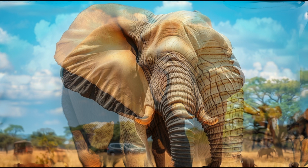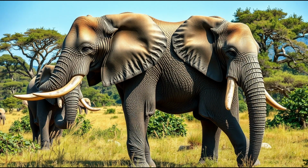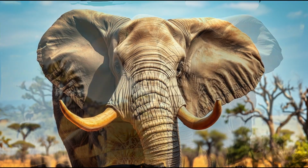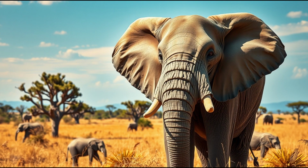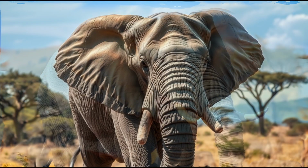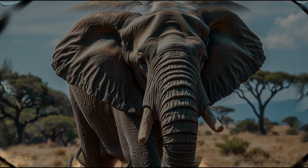When the herd encounters a challenge, such as crossing a dangerous river or navigating through human-occupied territory, the matriarch doesn't simply dictate actions. Instead, elephants engage in complex consultations, touching each other with their trunks, producing low-frequency rumbles that can travel for miles, and even appearing to hold voting sessions where different family members express their preferences through body language and vocalizations.